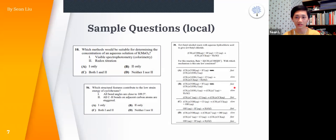Anyway, let's take a quick look at some sample questions. This is for the local round. You might notice that with this first question, question 10, the pattern is "which of the following so-and-so is suitable for so-and-so," and you'll have option one and two, and you'll have to determine whether it's one only, two only, both one and two, or neither. That's a common pattern throughout local and national rounds. So maybe you know one fact about number one, but you don't know what number two is. The question is going to be equally difficult. So there's that element to it.